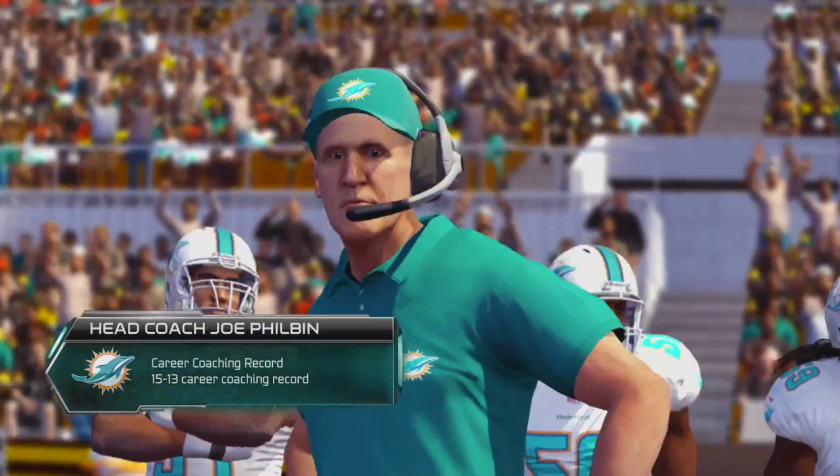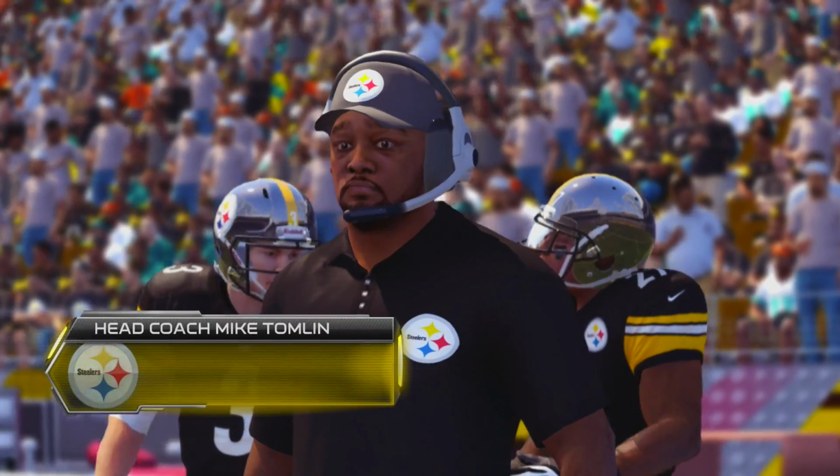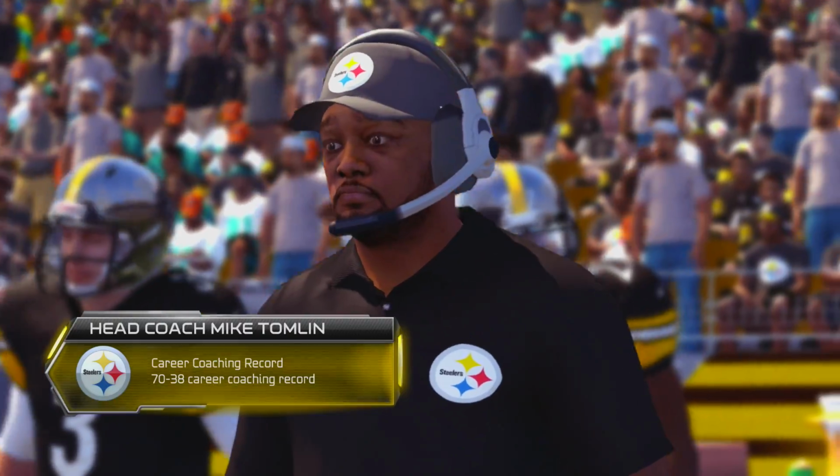And in this matchup, your 7-4 Miami Dolphins will be taking on your 6-5 Pittsburgh Steelers. But let's get straight into these highlights.